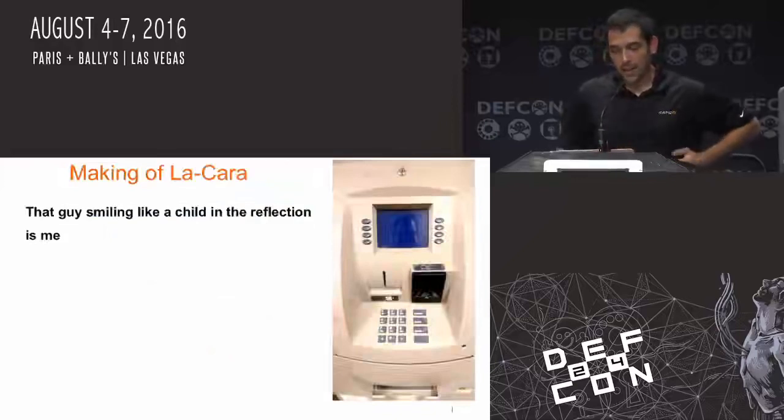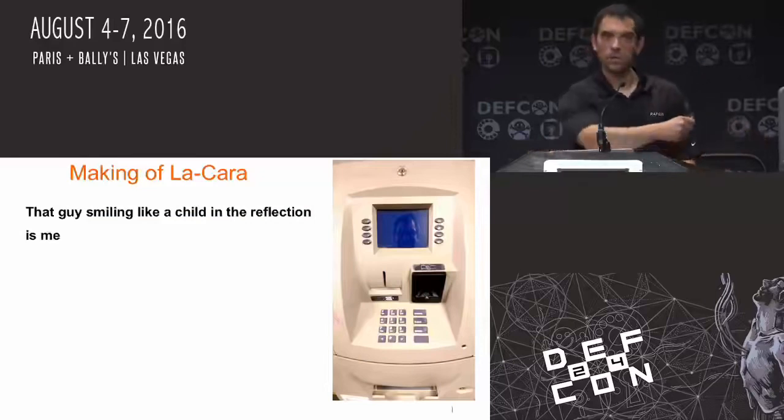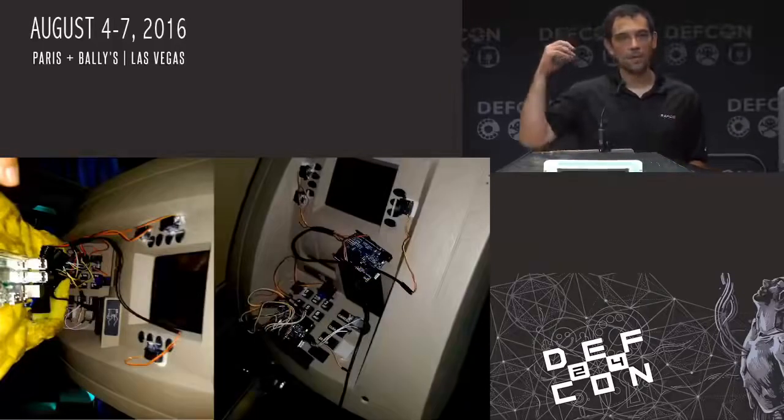Yeah, that guy smiling like a child inside the reflection of that ATM screen is me. Last year after DEF CON, I actually bought an ATM machine and started doing some research. And everybody asks me, including the press person who violently ripped the Lacara off there, what's behind there? It's actually two Arduinos controlled by a Raspberry Pi, controlled by an Android. So there's a lot of computer components, and it's basically a bunch of servos that are entering the transaction amount.